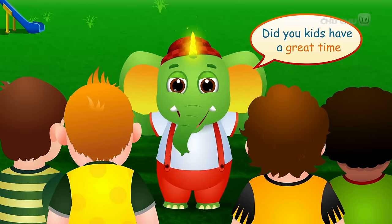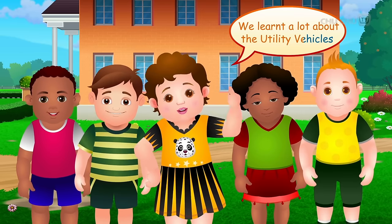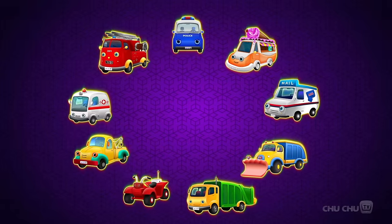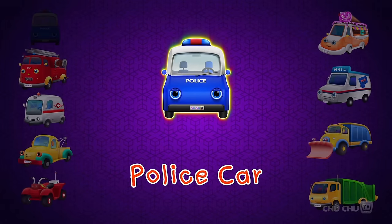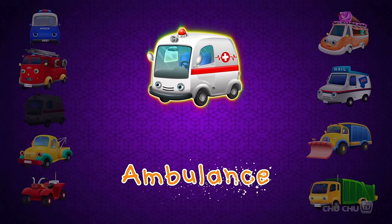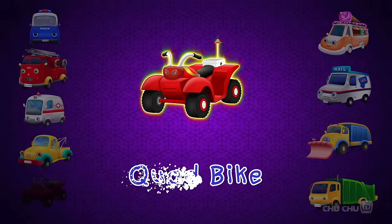Did you kids have a great time learning about the utility vehicles? We learned a lot about the utility vehicles, Mr. Harlow. Shall we say them all over again? A police car. A fire truck. An ambulance. A tow truck. A quad bike.